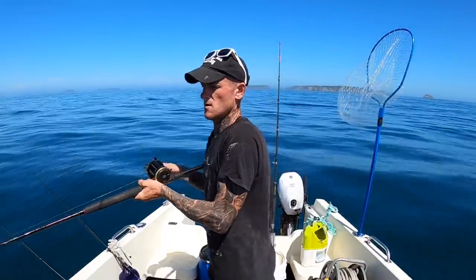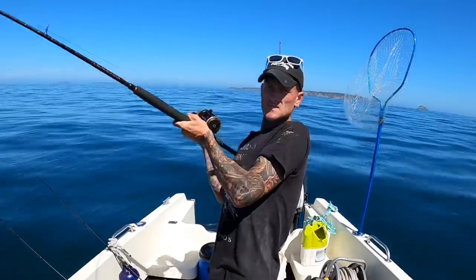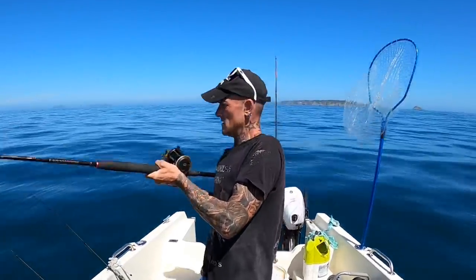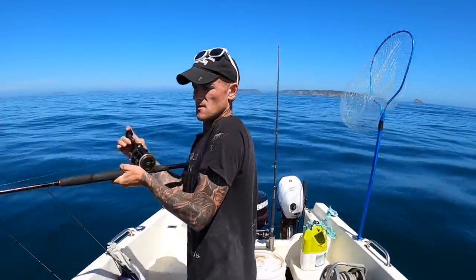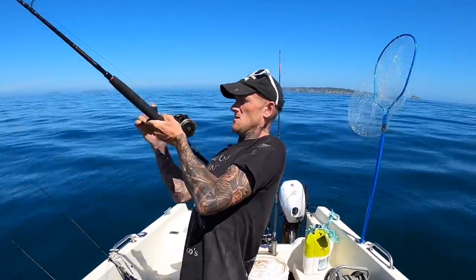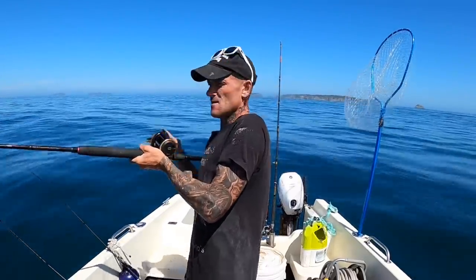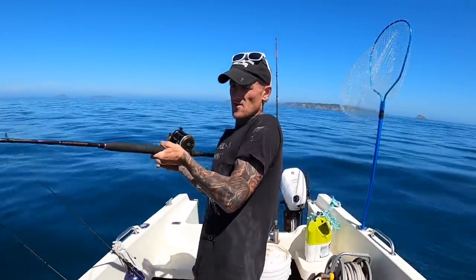What a beauty. Guys, fish on. Fish on. Don't know what this is. That took some drag. Feels like a turbot. Definitely feels like turbot weight, guys. Hopefully it is. Fantastic.